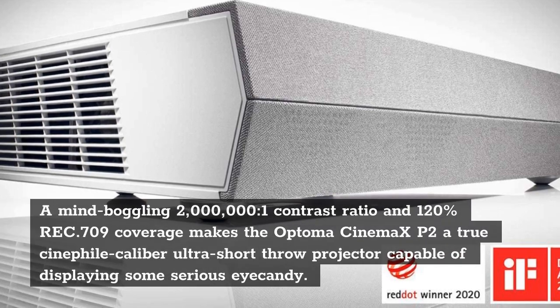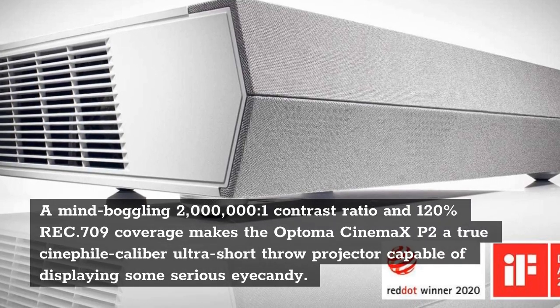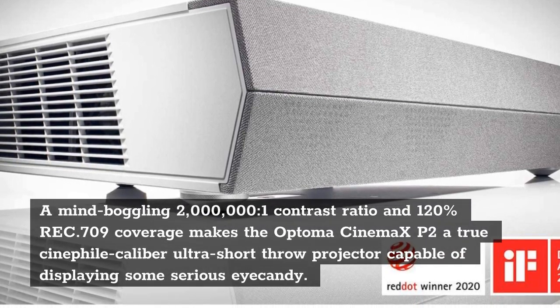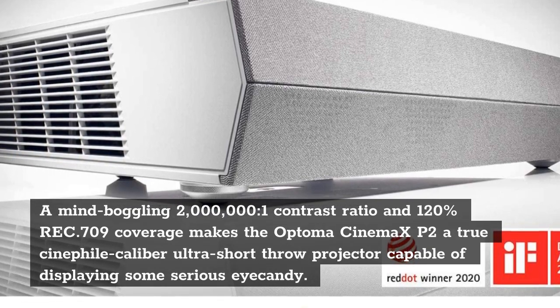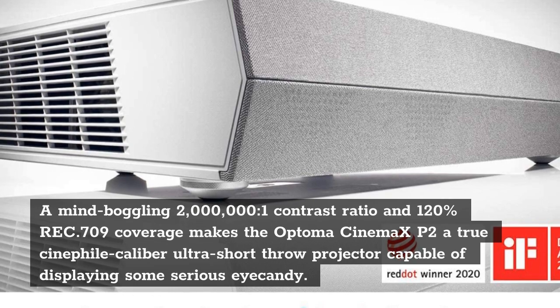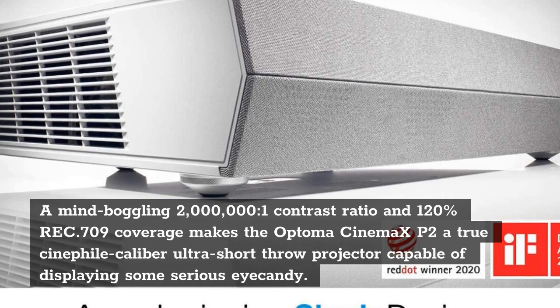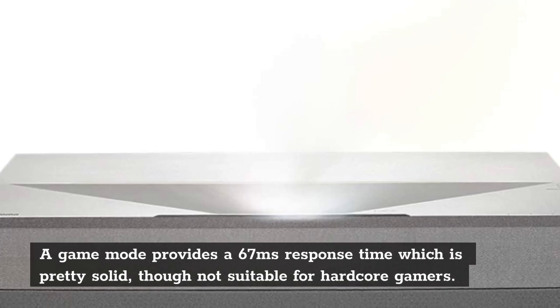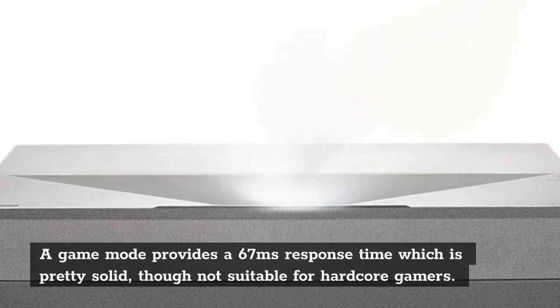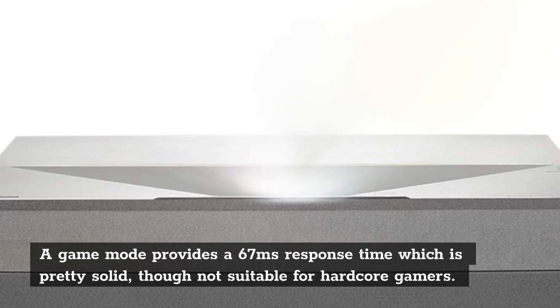A mind-boggling 2,000,000:1 contrast ratio and 120% Rec.709 coverage makes the Optoma Cinemax P2 a true cinephile caliber ultra-short throw projector capable of displaying some serious eye candy. A game mode provides a 67 milliseconds response time, which is pretty solid, though not suitable for hardcore gamers.